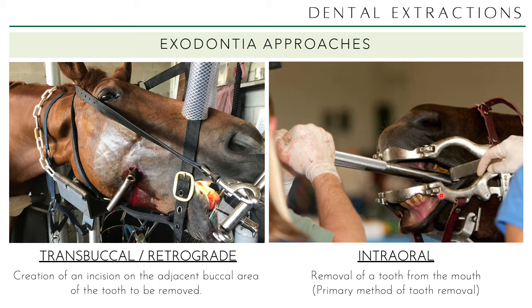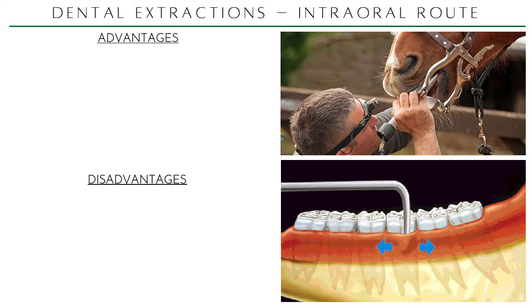So does the transbuccal still happen anymore? Yes, usually to address an existing secondary condition wherein you need to operate through this. But usually it's a combination now. If you cannot reach it from the inside, your first approach would always be an intraoral approach. What if you remove a fragment? What if your patient does not have enough crown surface for you to grab to remove the tooth? That's why a lot of equine practitioners still use the transbuccal in combination with the oral route. Now, every route has its own advantages and disadvantages.